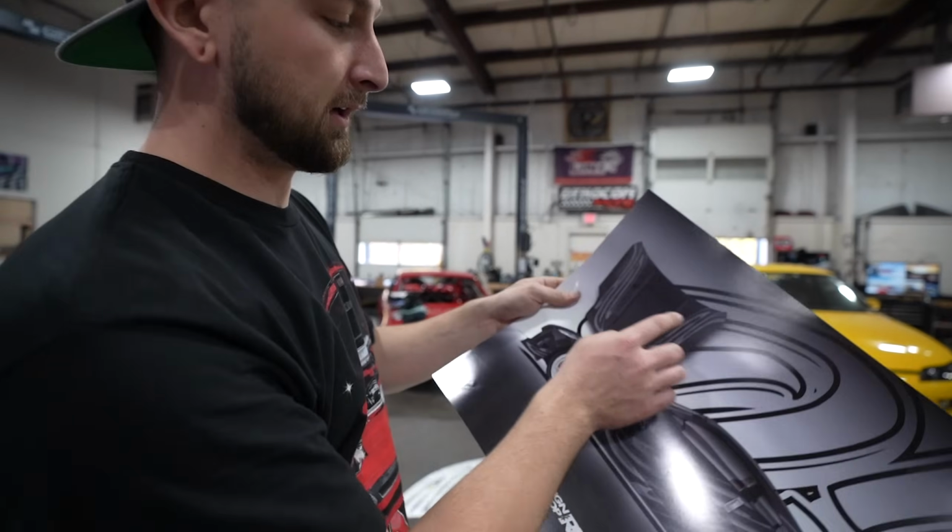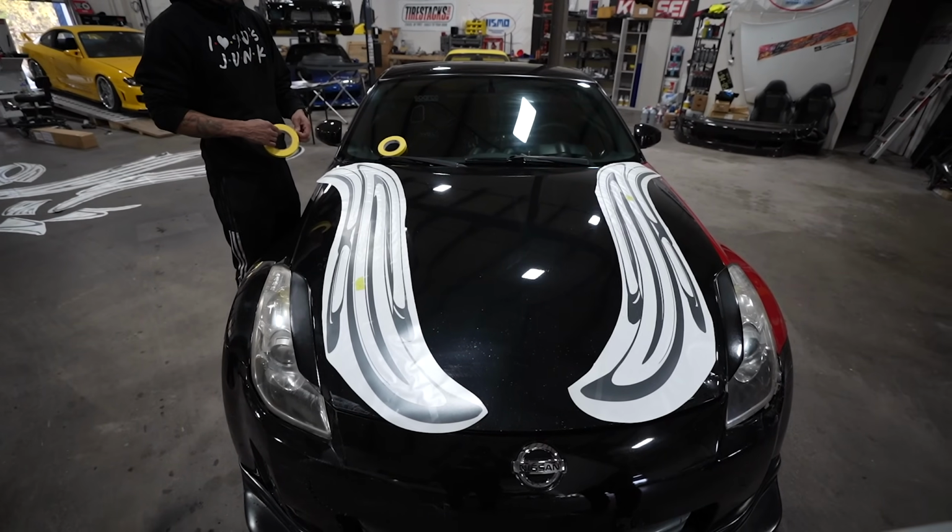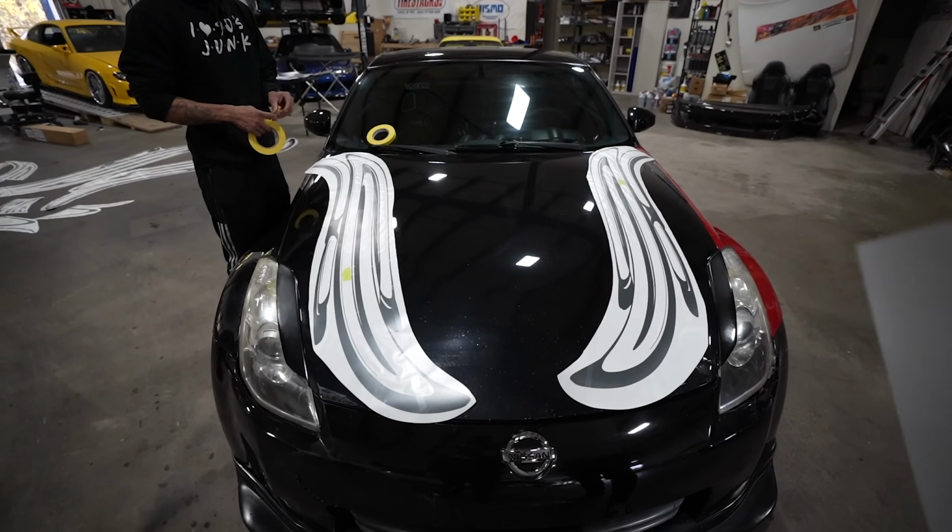We're gonna start with the easy part, and that's gonna be the hood. So we have H1 and H2. Damn, that looks so funny. It does look really funny. It does look really goofy, right?